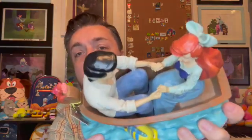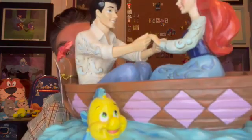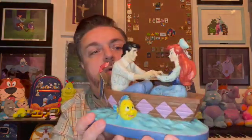So there they are, sitting. Lots of really nice detail again. I do think the Jim Shore works on clothing and things. It sort of just gives it a different touch. I've seen it a lot of times on faces and things, and it just looks bizarre to me. So I'm happy they didn't go that route here.